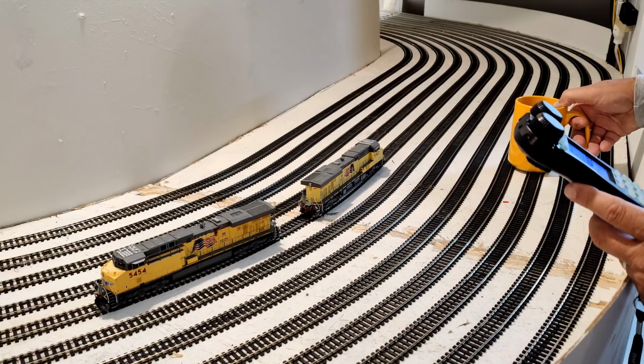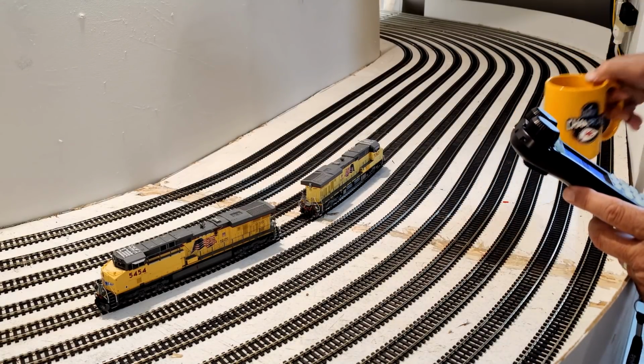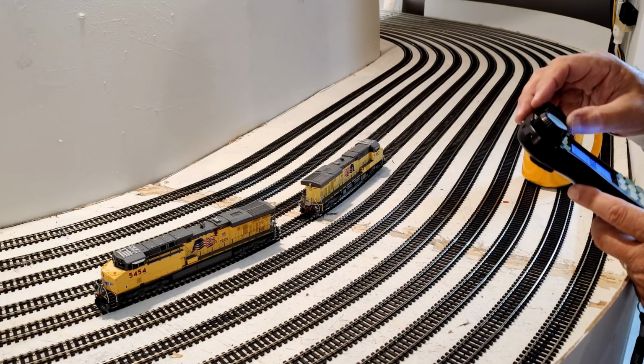So I'm all ready to go. I have these two MU'd together. These are two Athearn units. I have my coffee to get myself ready. And let's dial it up and see how it works. Oops.